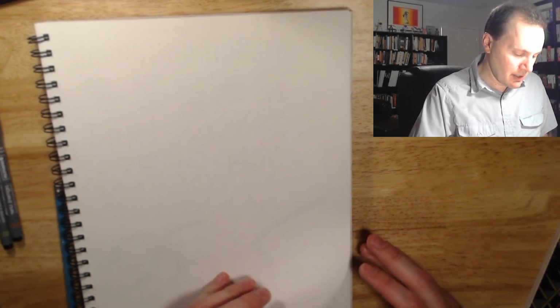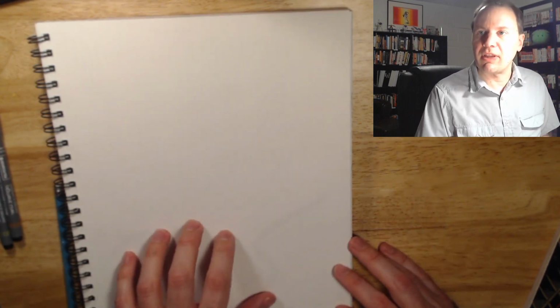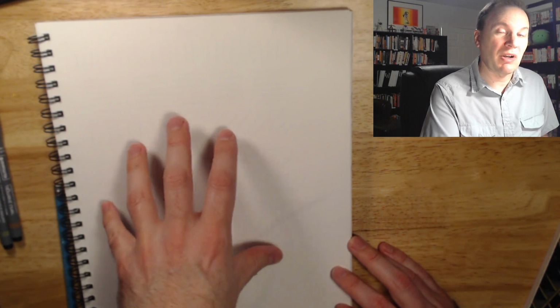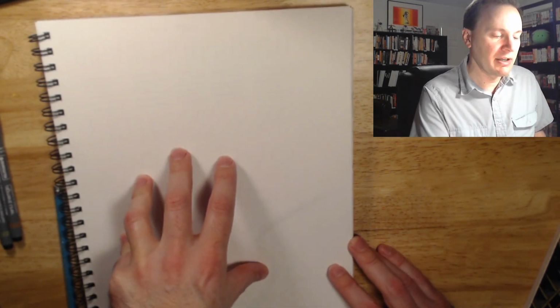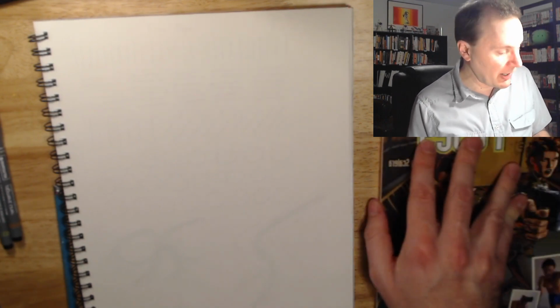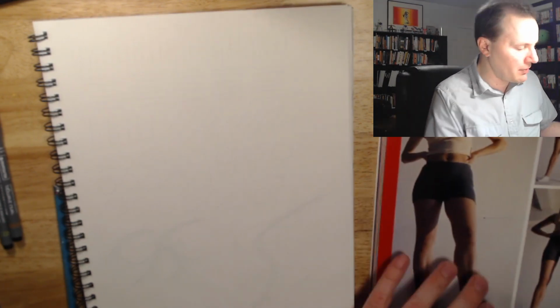This paper is not particularly heavy weight. So if I were doing things that I really wanted to preserve, I would probably not do it on the backs of one of these. But this is all practice, so it's fine. All right, now I'm going to move on to some contour drawings.